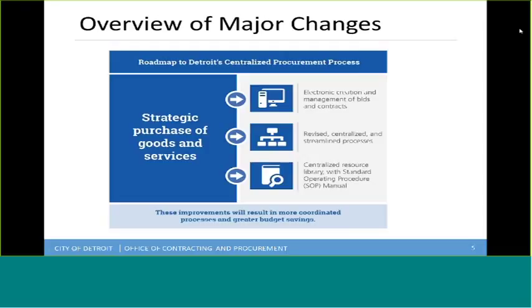Now you'll be able to view that online. You'll be able to know that you have access to the most up-to-date forms, that you filled out all the required fields and information, and you'll be able to track and view the approval status of that information after you submit. There's also revised, centralized, and streamlined processes. So we now have a clear reference for the right way to do things, and that right way is user-friendly and it's simplified.